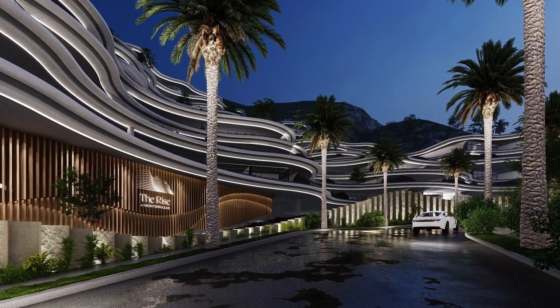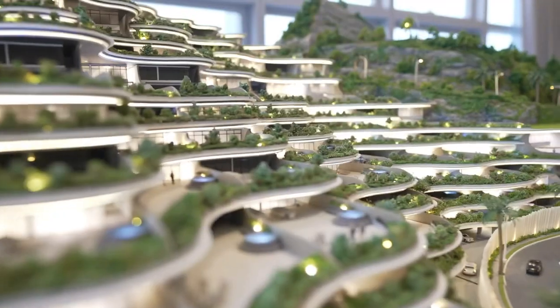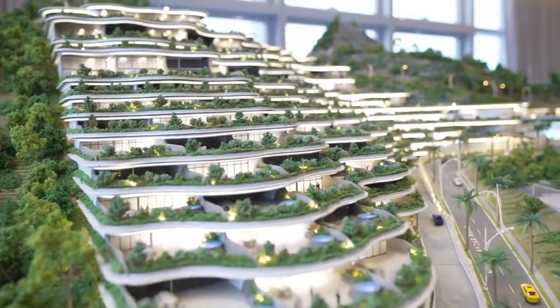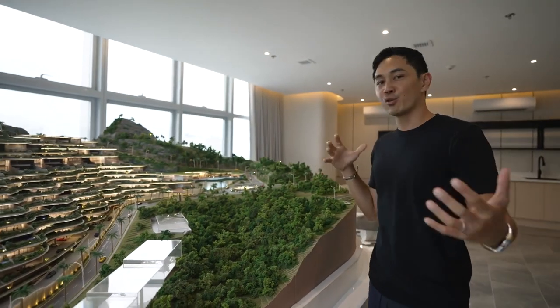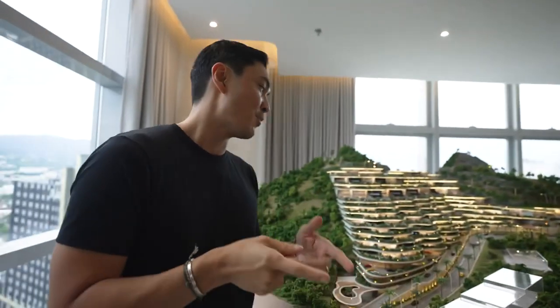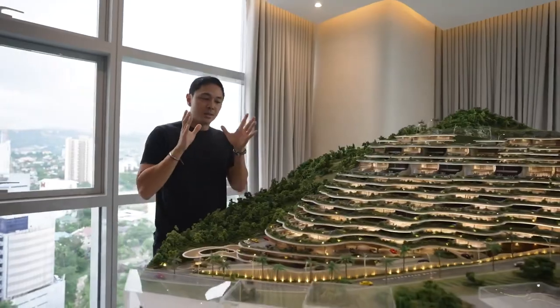Not only that, imagine if dito ka nakatayo. You're also looking towards the backdrop of the entire development na very green, very lush. It feels as if you're wrapped in nature. So, may konting akong detail na papakita sa inyo. And this just goes to show how much thought was put into this development.